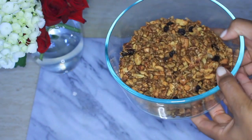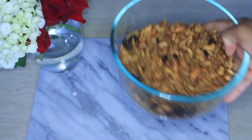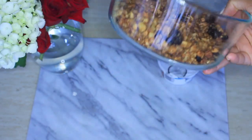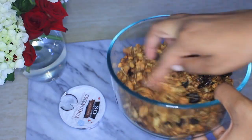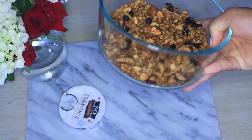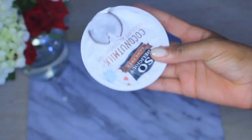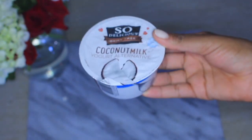Alright, and around mid-morning I had some paleo granola that I made. I found the recipe on Pinterest. It's not mine, but I'll link it down below. But it's basically made out of nuts and seeds and some shredded coconut and dried fruit. So good. Lots of healthy fats, and it tastes just like granola. And I eat it with this coconut milk yogurt by So Delicious, and I just get the plain kind. Coconut milk is already very naturally sweet.